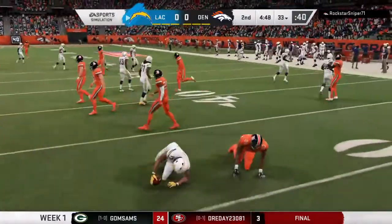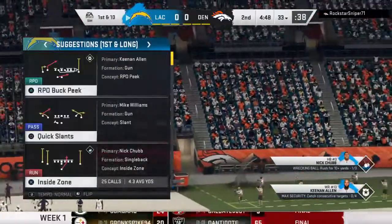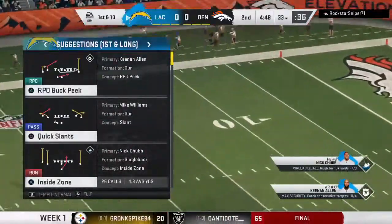Give him 11 yards that time on the return. And possession will switch hands, 1st and 10.